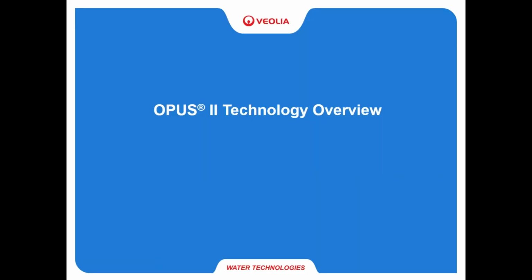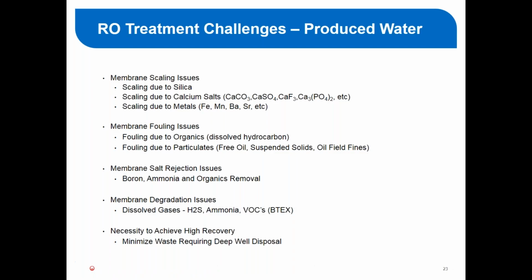So now I'm going to shift gears a little bit here and talk about our second generation OPUS technology. Now OPUS involves some extra treatment steps downstream of ROS to basically desalinate the produced water or whatever type of downstream oil and gas water we're treating.